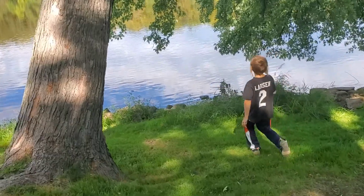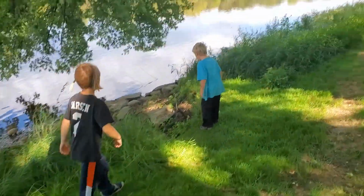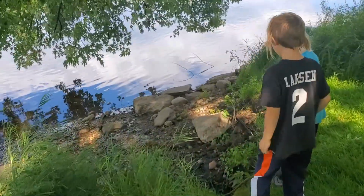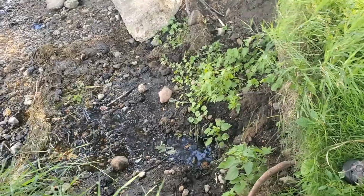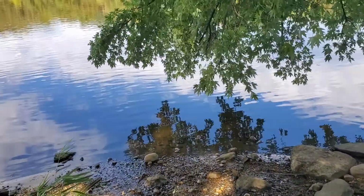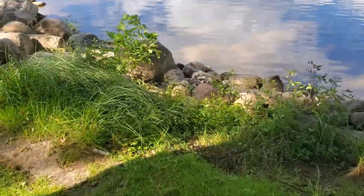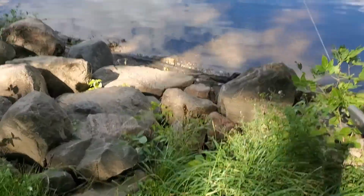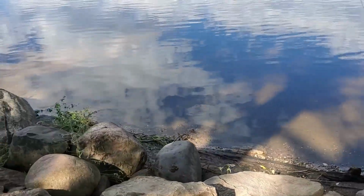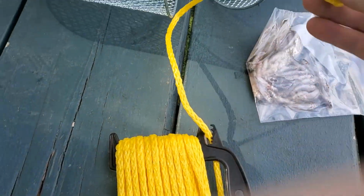We might even be able to catch them with our bare hands, you know, in the stream. That's pretty neat, huh? We find a lot of those. Yeah, it's shallow enough that we could crawl around on the rocks, catch them with our hands. Yeah. Let's try it.